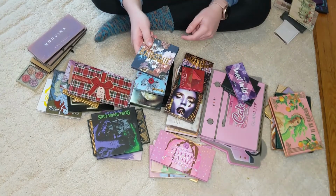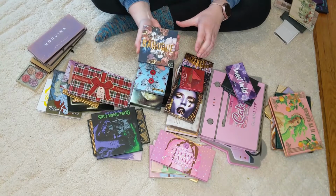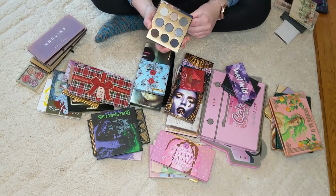My last Colorpop palette. This is the Colorpop Baroque palette. They released this one around the holidays.